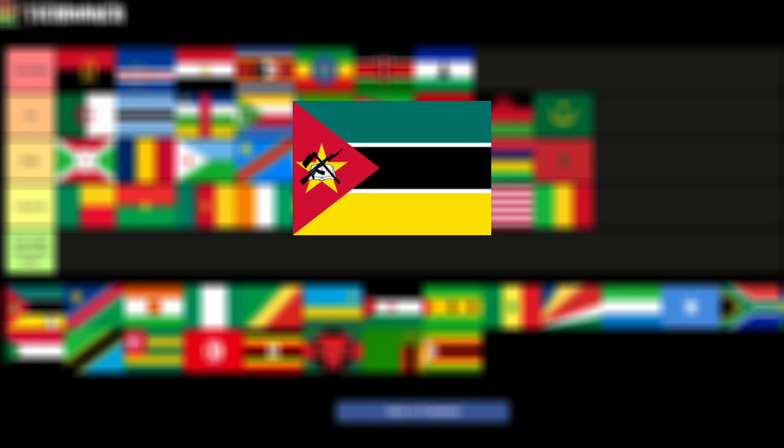The black is a representation of the African continent, and yellow symbolizes the country's mineral wealth. As for the star, that is a symbol of the spirit of international solidarity of the Mozambican people. The open book symbolizes the importance of education. The rifle stands for defense and vigilance, whilst the hoe represents the importance of the country's agriculture.